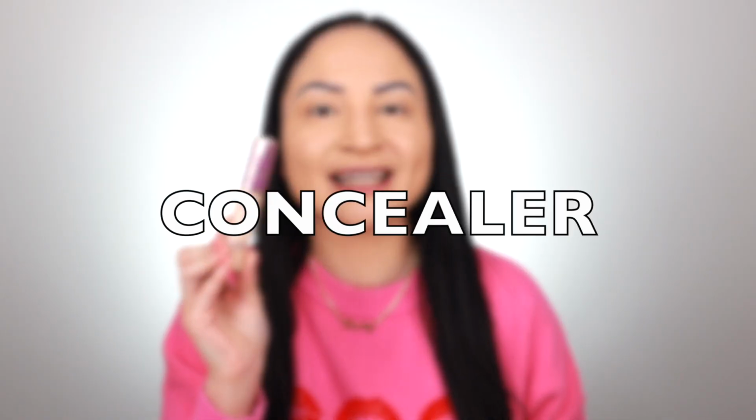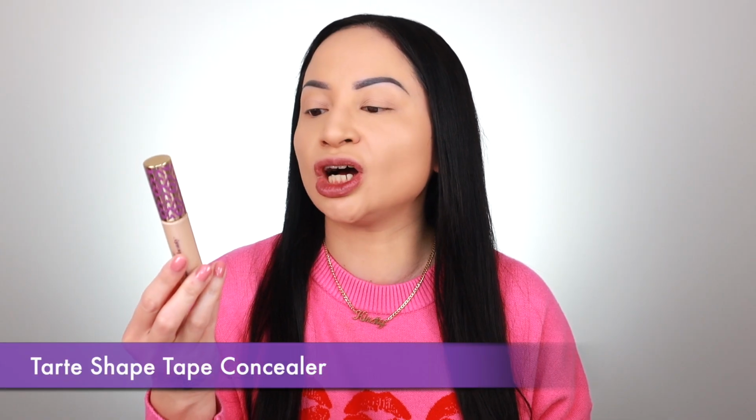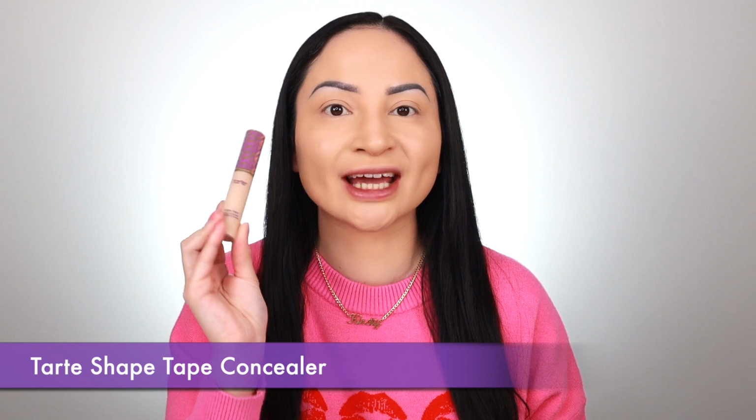So I'm going to use a bit of concealer under my eyes, and I'm using the Tarte Shape Tape Concealer in the shade 22N Light Neutral. Just a little bit under my eyes. Look at this jumbo wand. Love it. Pop it under my eyes. And I'm going to blend it out using a mini makeup sponge. Right, so on to the next step.